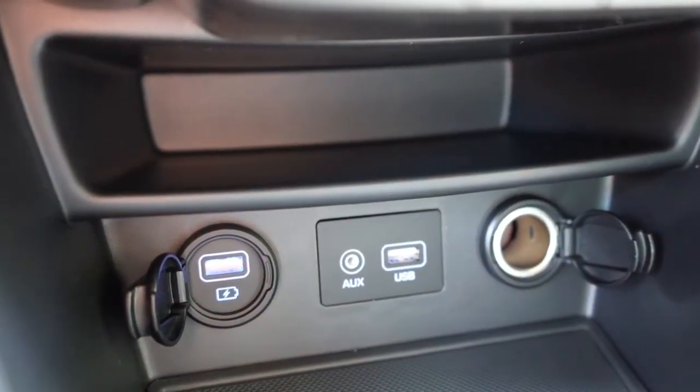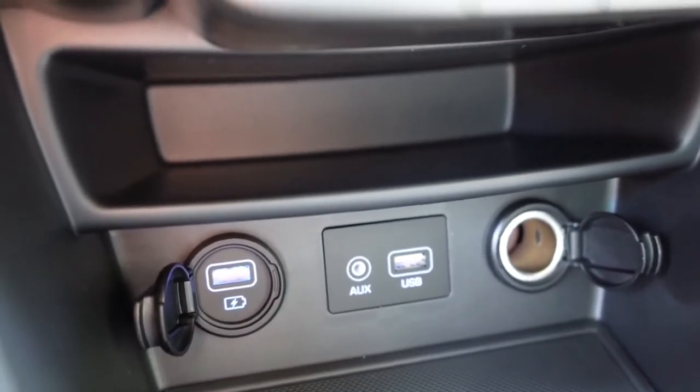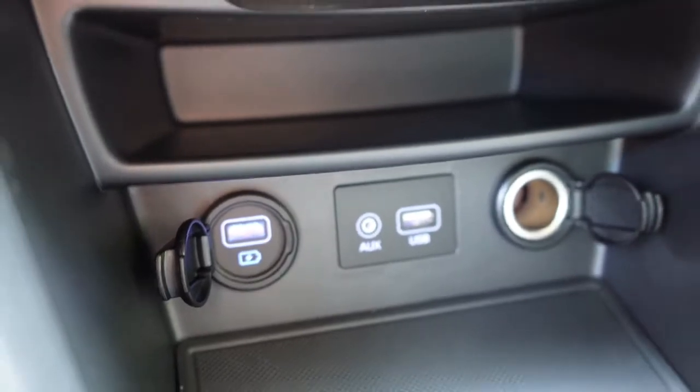You have 2 USB outlets, auxiliary port, 12-volt power outlet. Just above all of those hookups, there is a small cargo area. You almost would not even expect to be there, but it is, and that's pretty cool. That's going to be there for you.